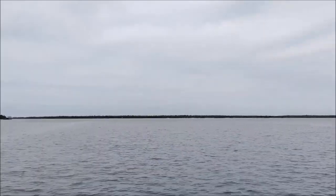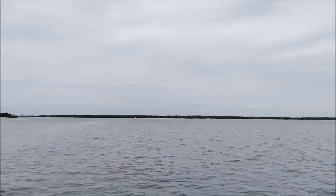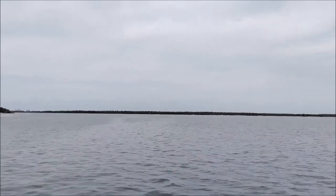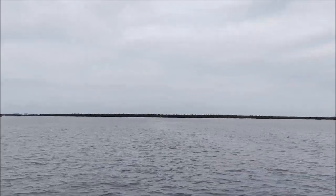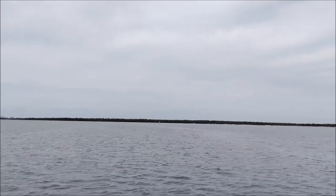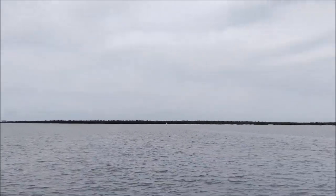This area of the gulf on the east side of Cape Romano Island is called Gullivan's Bight. This area is sheltered on three sides: on the west, by Cape Romano Island; on the north, by Helen Key and the 10,000 Islands; and on the east, by the 10,000 Islands. It is only open to the Gulf of Mexico on the south.